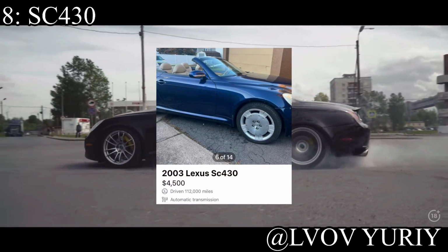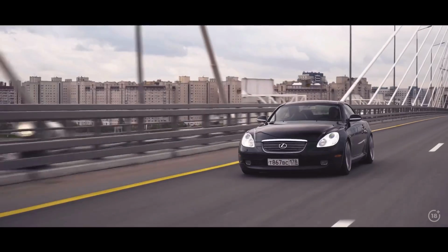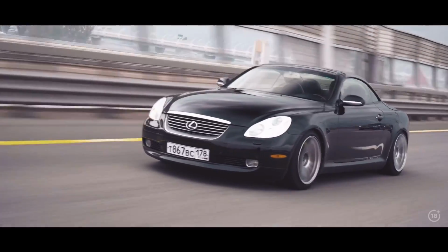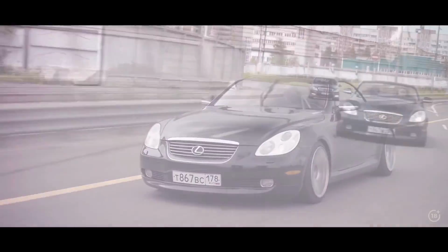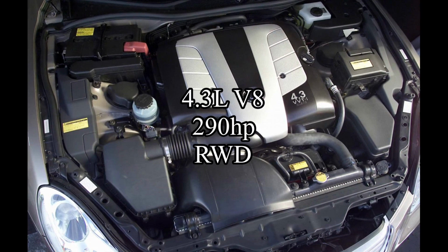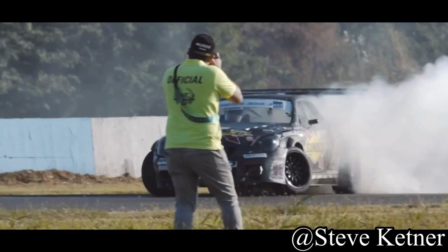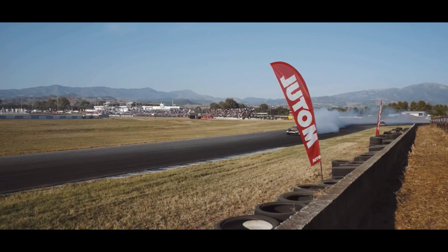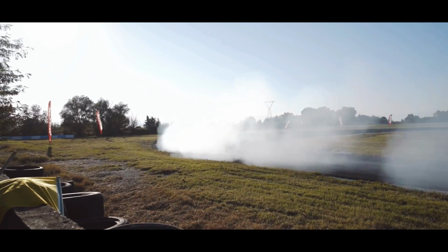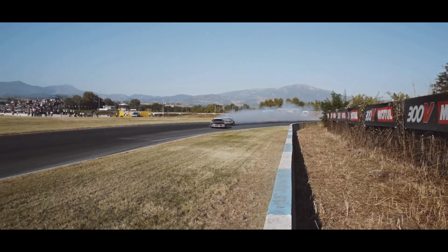Coming into the number 8 spot is a car that I would say is underrated, but at the same time, I definitely understand why people don't like it. It's the Lexus SC430, which is, by the way, going to be a little hard for you to find for under 5K. These cars do run around the $8,000 to $9,000 mark on average, but they do sometimes drop below that 5K mark. They come with a 4.3-liter V8, making 290 horsepower, and it is rear-wheel drive. That's one of the highest horsepower numbers on this list, and it's a Lexus V8, so they're incredibly reliable. In case you don't know, the Lexus UZ platform is insanely reliable, friend, and that is no different with the SC430. It obviously is very luxurious, but the bad part is the looks.